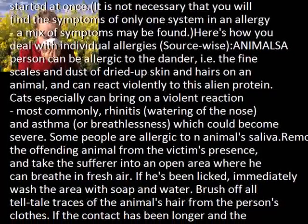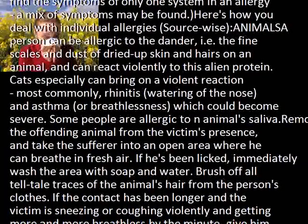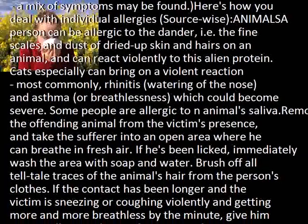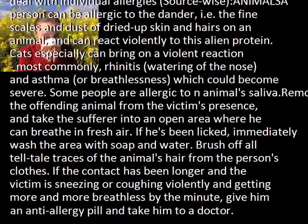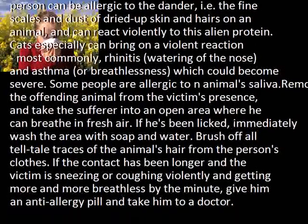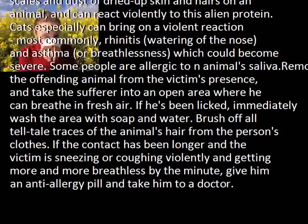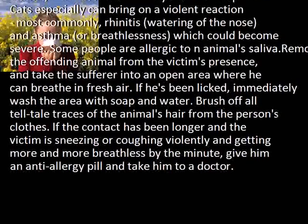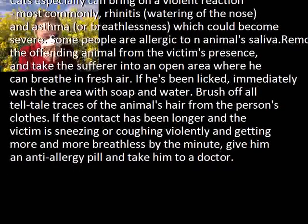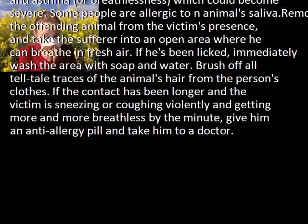Here's how you deal with individual allergies. Source-wise, animals. A person can be allergic to the dander, that is the fine scales and dust of dried up skin and hairs on an animal, and can react violently to this alien protein. Cats especially can bring on a violent reaction, most commonly rhinitis, watering of the nose, and asthma, or breathlessness, which could become severe. Some people are allergic to an animal's saliva.